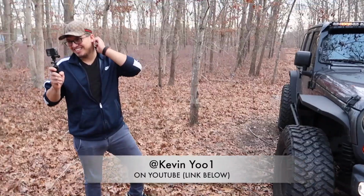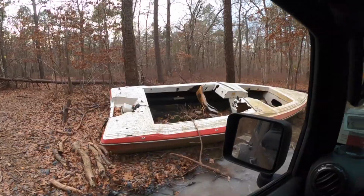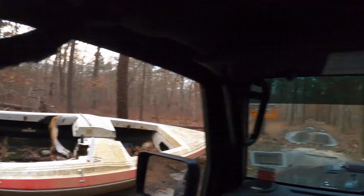So we are in a Mexico spot. This is not a racing Mexico spot. This is my off-road Mexico spot. If you guys need a boat, we have one right here. For sale. We can put it on Facebook Marketplace. 50 bucks.